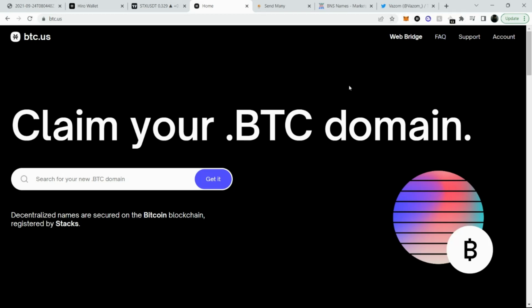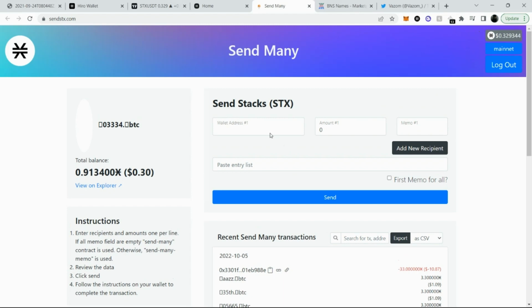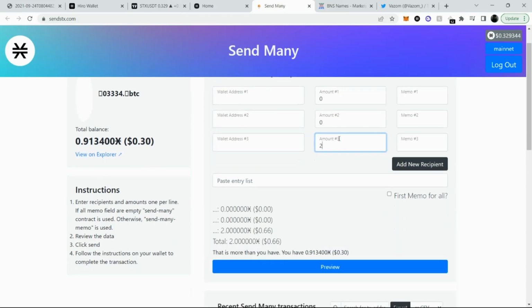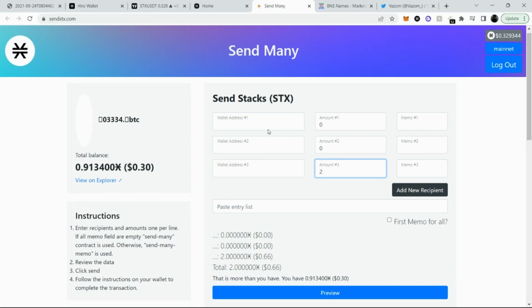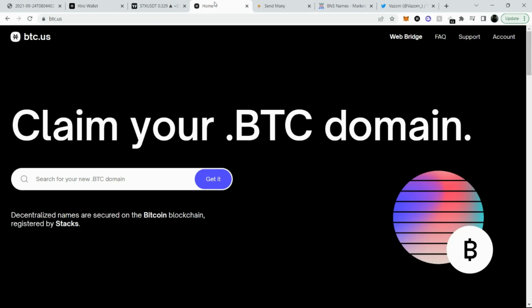One thing that you can use for that, say that you've got all your stacks in one account and you've just made 30 different accounts to have 30 different domains, you can head to a website like this. This is just one that I use, sendstx.com. What you can do from that is connect your main wallet and then add in a bunch of different wallet addresses that it will send to all at once. So I can send 2 stacks to each wallet, which is quite helpful because you can just get them all done at once. So that's one way you can get all your stacks into the different accounts.